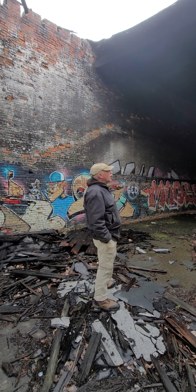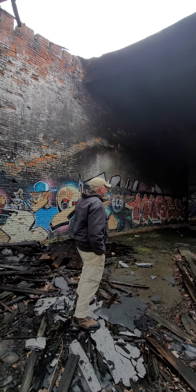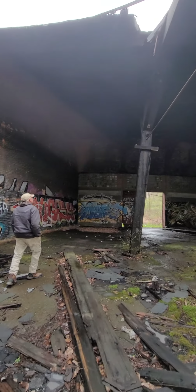Only section of the roundhouse that still has a roof on it. I would say number one is to protect this. You can see one hole there. You can see the light coming in. Oh, there's a couple more. I didn't see those before, but that's what's going to cause this whole thing to go down just like that.